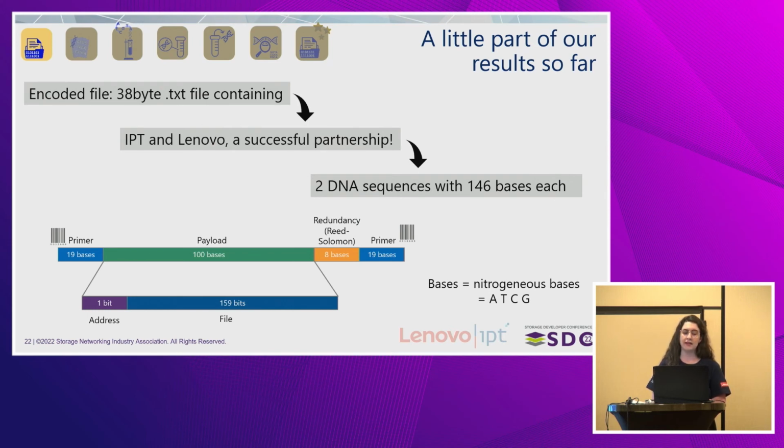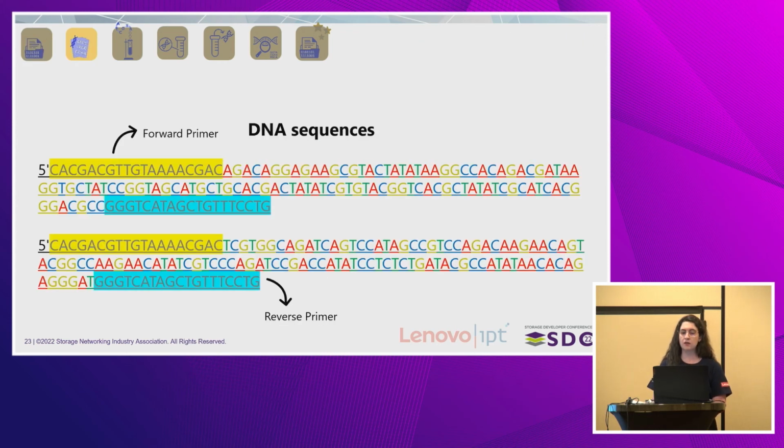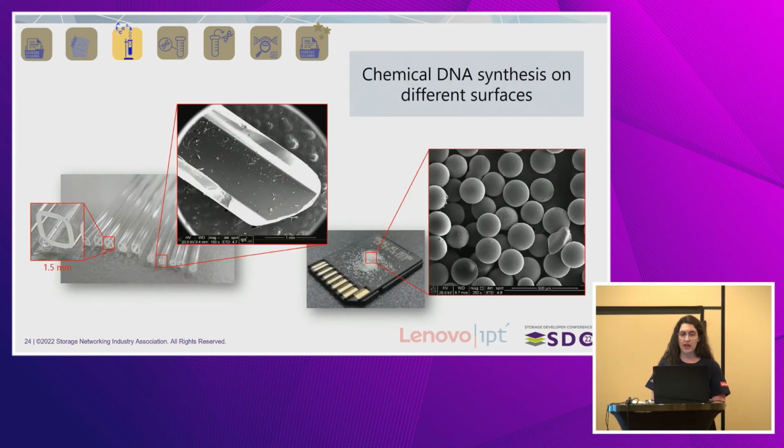So we have 19 bases in the beginning and in the end of the sequence, known as a primer. We have 80 bases to check redundancy using the Reed-Solomon algorithm. And we need a payload with 100 bases with 1 bit of address and 59 bits of the file specifically. Okay, and we converted the message into DNA sequences with a forward primer in yellow and a reverse primer in blue. And we synthesized those sequences in different materials using the chemical process for DNA synthesis.